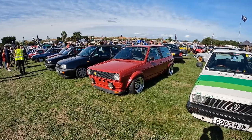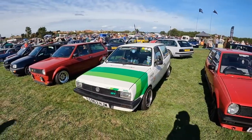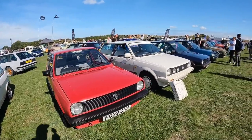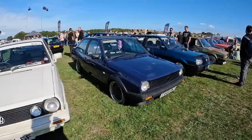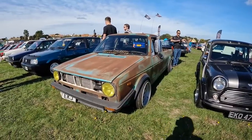Got a row of old Polos here, loving the rims on that bread van. Saw this square headlighted bread van yesterday, along with this red one. Another white bread van there. Got a coupe over here, another bread van there. And then check out the rat look Caddy.